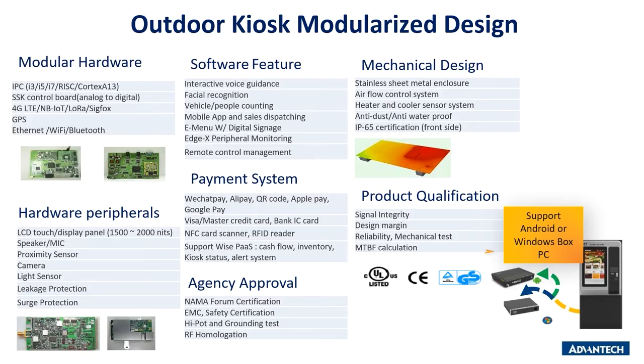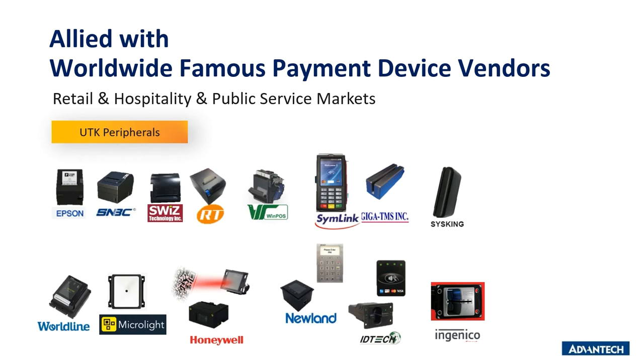Same as other UTK product families, the UTK 9000 series are all modular design with easy operation and maintenance solutions. To guarantee the quality of peripherals, UTK 9000 is aligned with worldwide famous peripheral vendors like Epson, Honeywell, Ingenico, and many other brands.